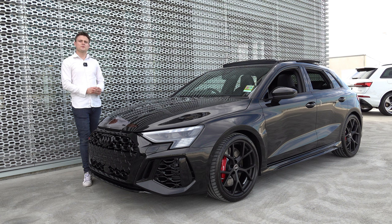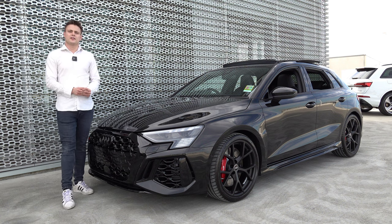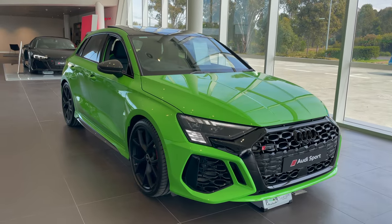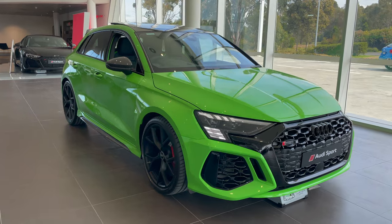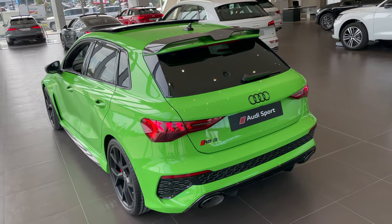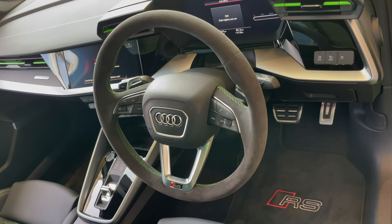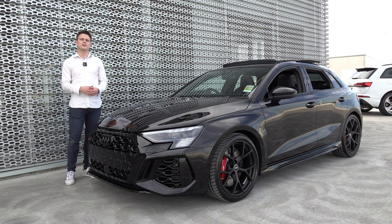I think if you're after supercar performance with the practicality of a standard A3 hatch, although it comes at a price, I think it's a lot of car for its package. If you're comparing this to a Mercedes AMG A45, driving dynamics, they're both very fast, but I don't think the A45 can match the Audi's build quality and exterior style. But let me know what you think in the comments.